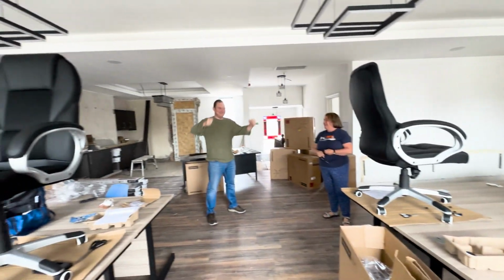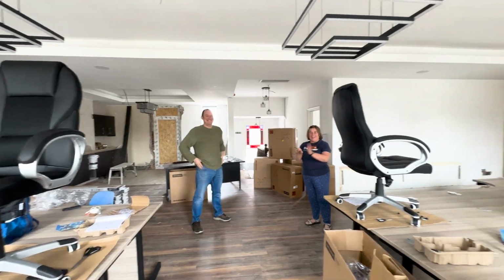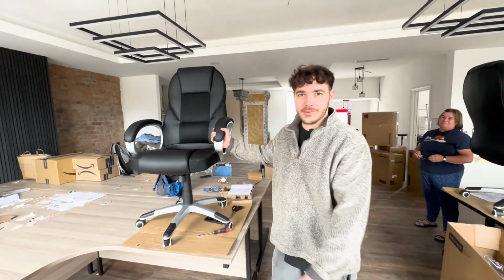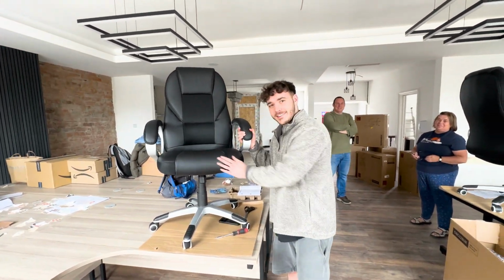Steve's finally upgraded from an old, honestly, he had the worst wooden chair for months. And he kept talking about getting a chair. We were like, yeah, we'll get you a chair, man. Just kept forgetting, but now he's got a nice plush new chair. It's good quality as well.